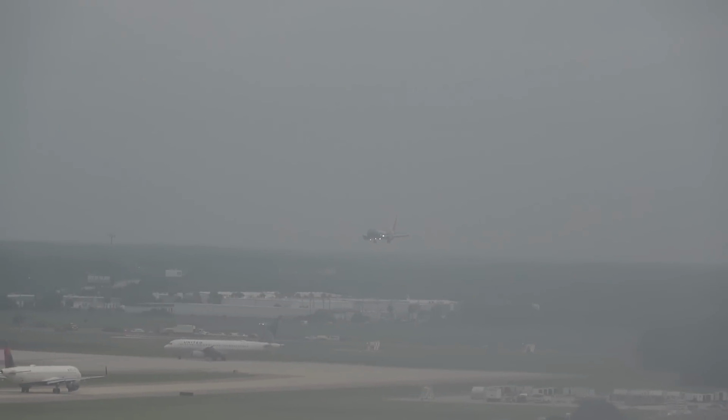Oh man, I think my lens is all fogged up. I think it's inside my lens cap.